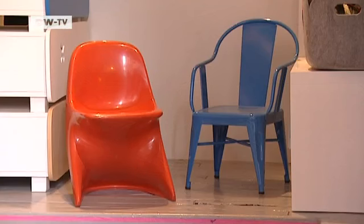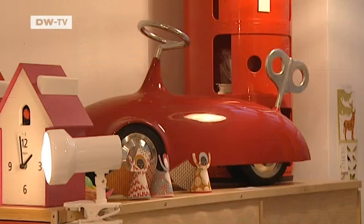Véronique Cotta has a simple explanation for the increasing demand for high-end furniture for children. Parents are not just interested in having a good-looking children's room. Our way of living has changed. Children used to have to remain in their rooms. Now they bring their things into the living room, including their chairs. And no one wants to have an ugly chair in the living room. So things have developed.